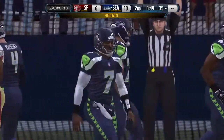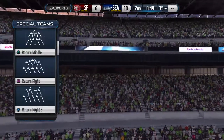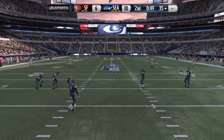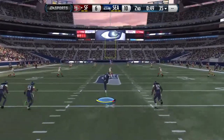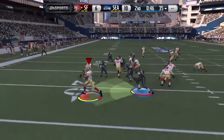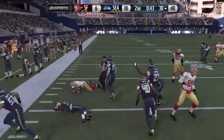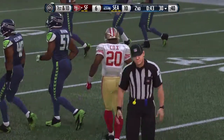Way to come out there on the field as a defense. The offense has great field position. You got to give them something different. The defense did. They stopped them, and they gave up the field goal. Cox is going to start his return. Right at the 30-yard line after that return.